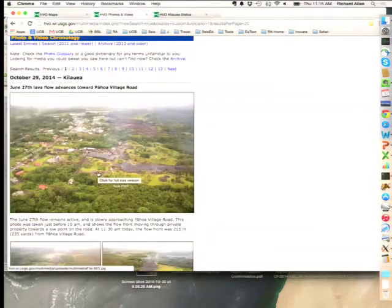If we look at the photos, this is the building that's closest. This is the toe of the flow, going to the left. This is the road through the center of the town, and Highway 130 is over here. So you can see that it's gradually getting closer and closer.